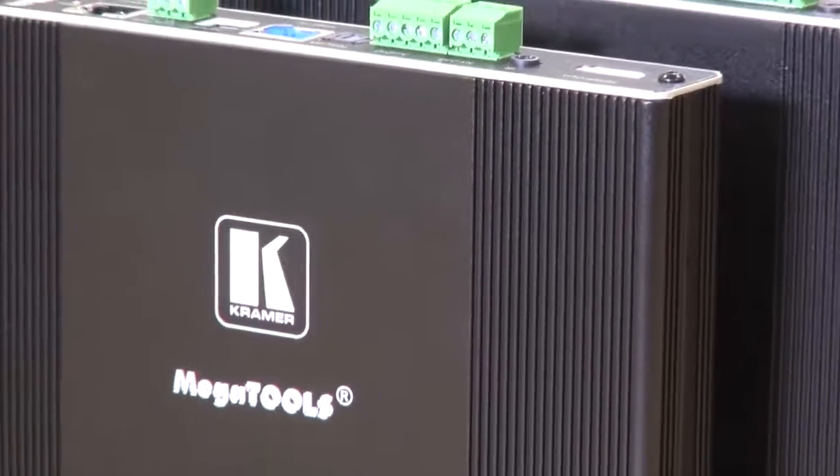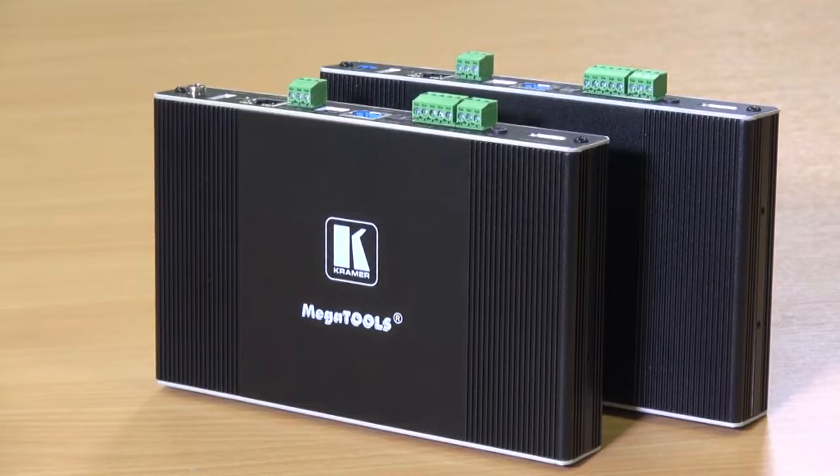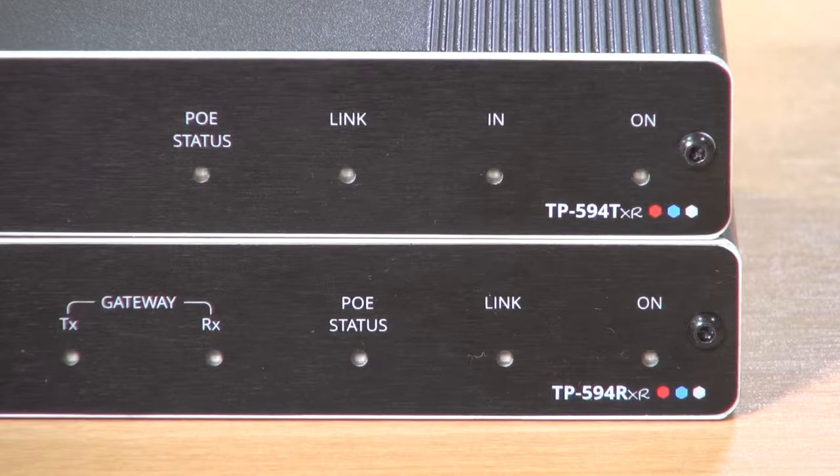Although the TP594Txr and Rxr use visually lossless compression technology in order to send a 4K 60 444 signal, which also supports HDR, over long distances with near zero latency, they're also backwardly compatible with any other standard HDBaseT transmitter and receiver set, and they will just support the standard HDBaseT features under those circumstances. The units support HDCP 2.2, deep color, xvColor, lip sync, HDMI uncompressed audio channels, Dolby TrueHD, DTS-HD, 2K, 4K, CEC and 3D as specified in HDMI 2.0.